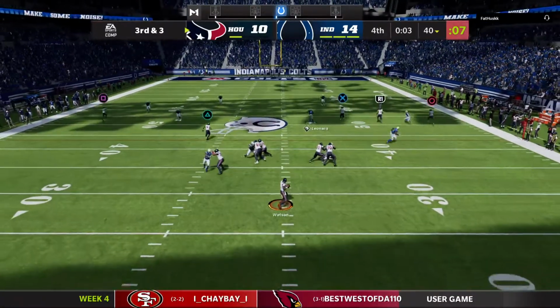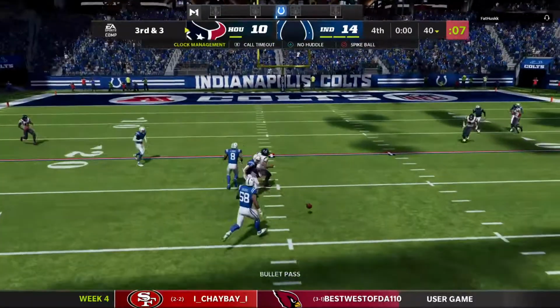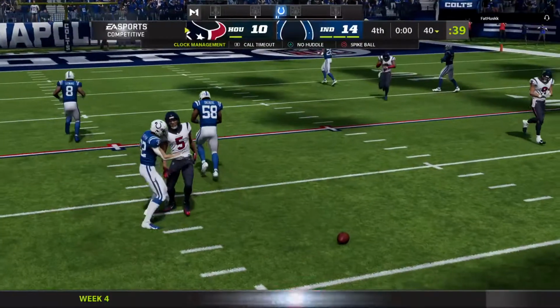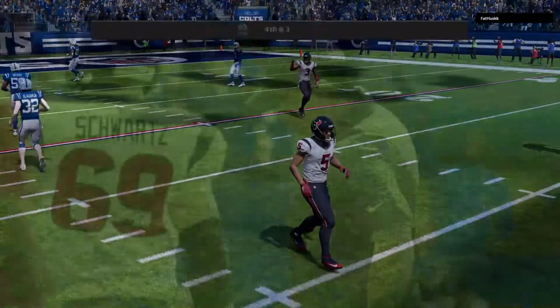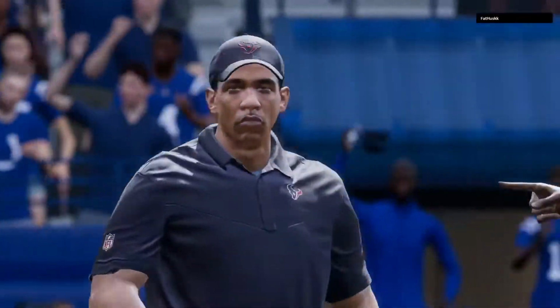One last throw here for Watson. He's going to let it fly. And it's incomplete. So their final drive comes up empty. And with that, the ball game is over.